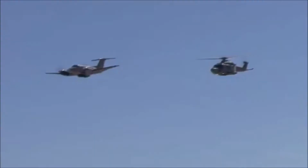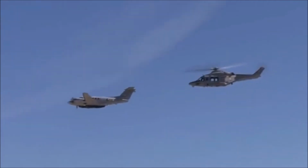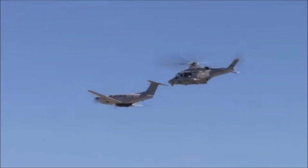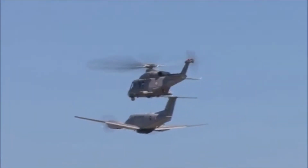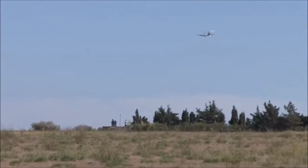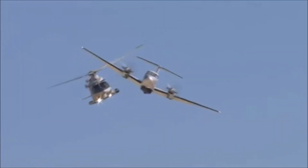The King Air, flown by Lieutenant Loreto Spiteri during this demonstration, is one of 2 operational maritime patrol aircraft with the Armed Forces of Malta. Malta has a 3rd Beech King Air and AW139 on order to further strengthen its capabilities. Ladies and gentlemen, they're going to split apart here.